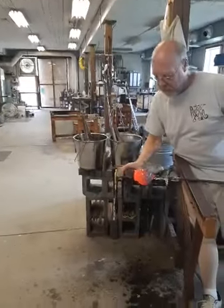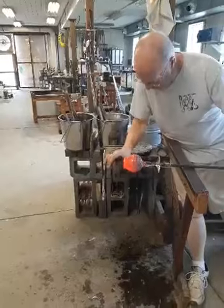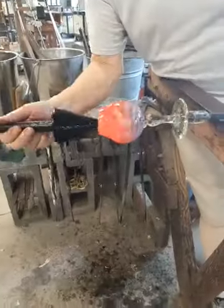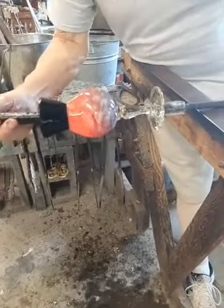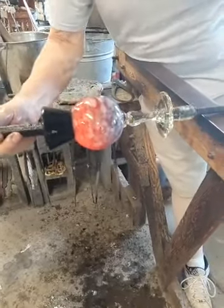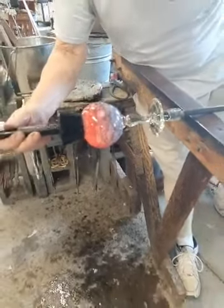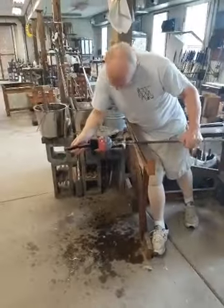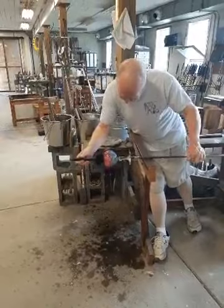So what Foster's doing right now, chilling the lip of this, and here goes that cone thing I showed you a minute ago. He puts that in there. Now watch the top of the piece. See it swelling? That's because the steam is pushing the glass outward. And that's why we call it a steam cone.